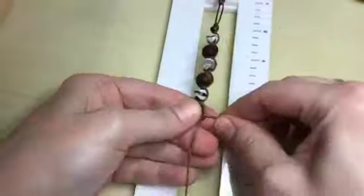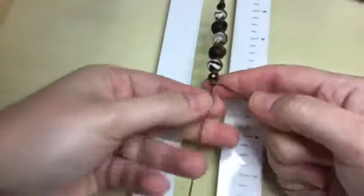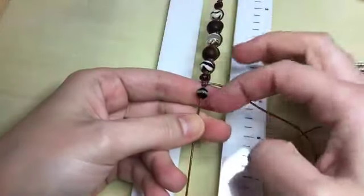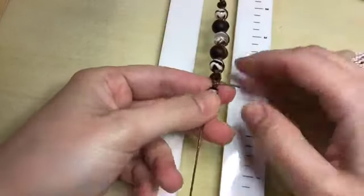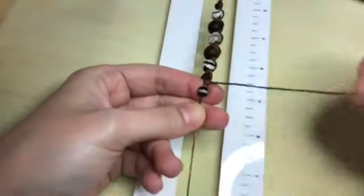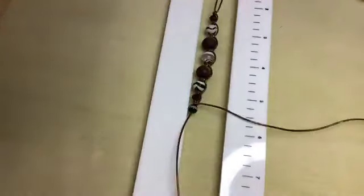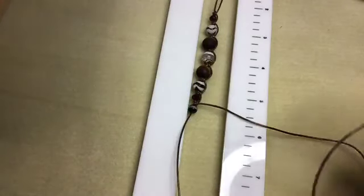Okay. All right, so now we've made it to our center bead. This guy marks the very center of our necklace. This is where our focal point is gonna hang, okay? But the focal point is actually gonna hang on our working cord instead of this middle cord. So what we're gonna do is we're gonna take a couple of more beads.